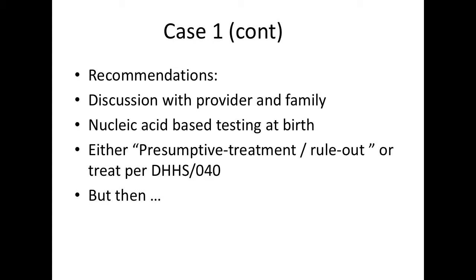Okay, so to return to the case, where does this leave you? I've just told you all this stuff about ongoing trials. How do we handle these cases on the hotline when they come in, and how do you advise providers, given the current state of data?